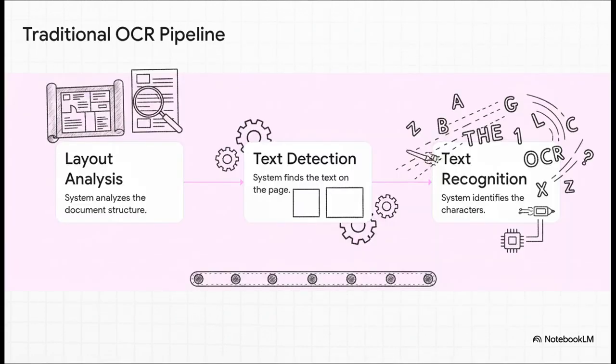So, the old school OCR, it works like a clunky factory assembly line. It's this whole multi-step process. First, you have one system that tries to figure out the layout of the page. Then another machine comes along and tries to find where the text is. And then, a final system tries to actually recognize each and every character. It's a lot of steps.